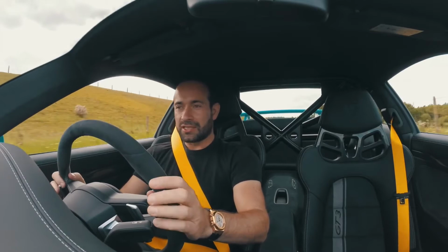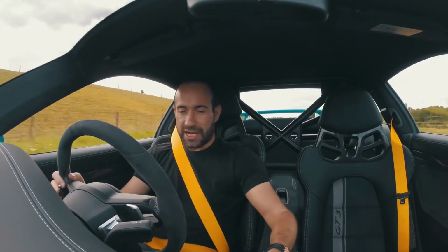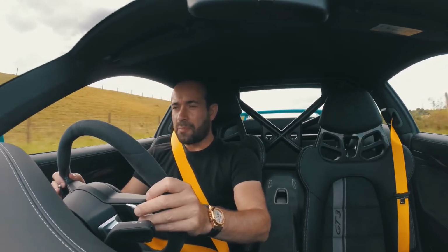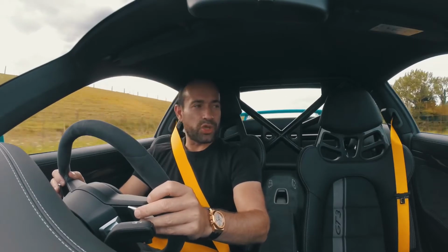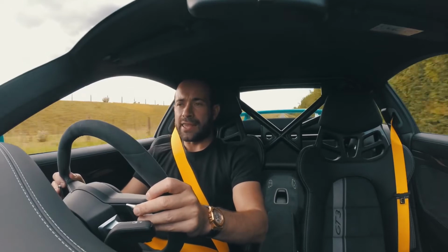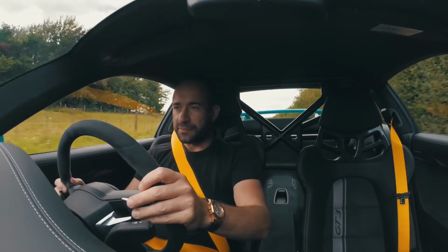It sounds good. It's very smooth. PDK is really nice. Not to have to worry about a manual gearbox. I know people love manual gearboxes, and I love them too, but only for very short journeys, and not for driving anything that's over like an hour, anything long distance.